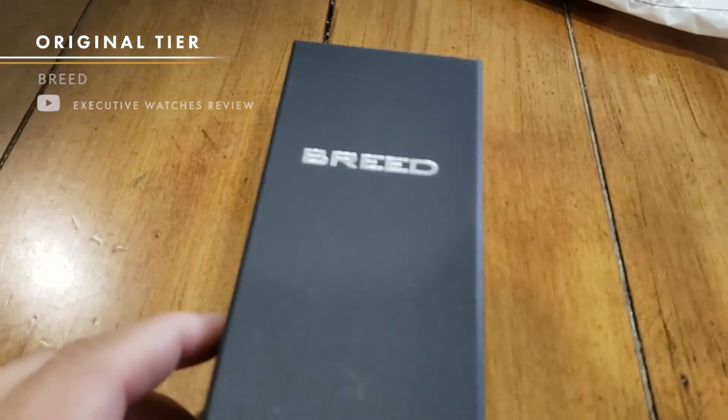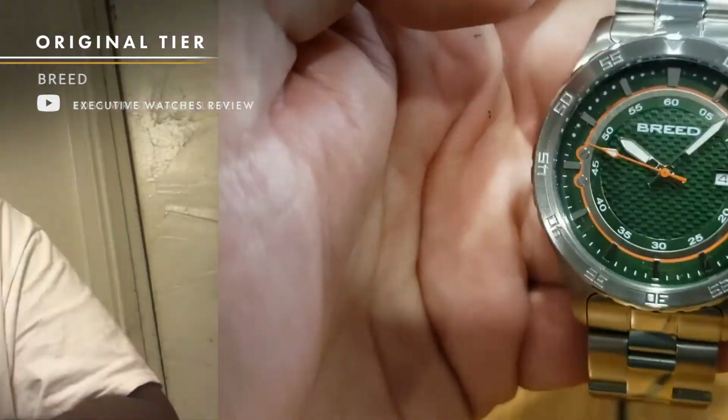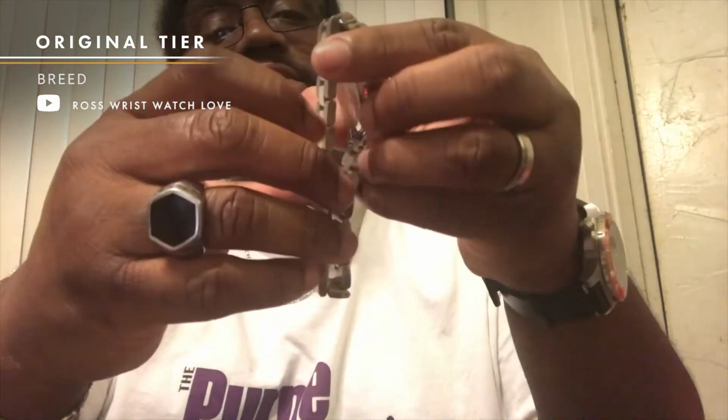So it is a Breed watch. It's a very, very nice watch, very unique dial. Breed. Bow. This actually looks pretty damn good.